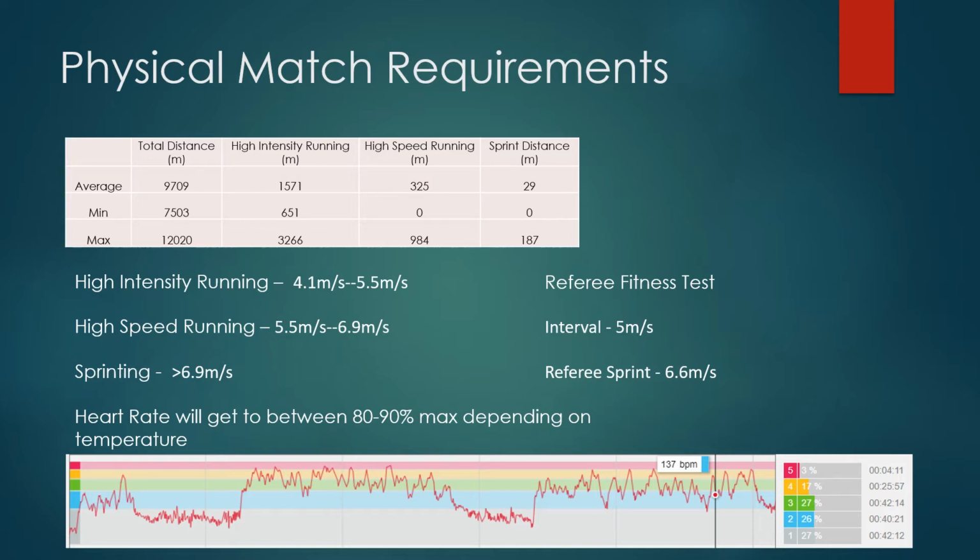And then the high speed running is 5.5 to 6.9. If you look at the speed needed to pass the men's sprint time, so 40 meters in under 6 seconds, you have to run 6.6 meters per second. And that is encompassed within that high speed running section. And then sprinting is greater than that at 6.9. And we typically don't want to see people sprinting during a match unless the players' activities really demand it.